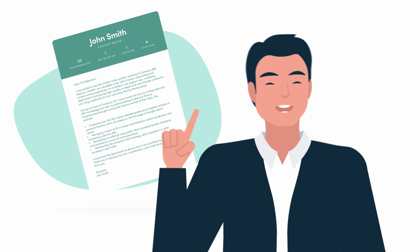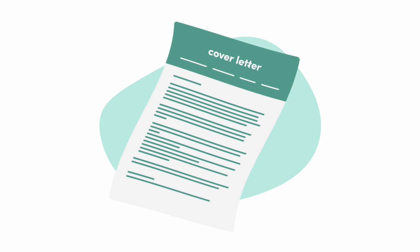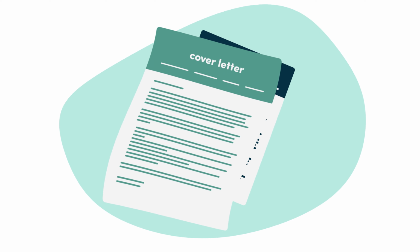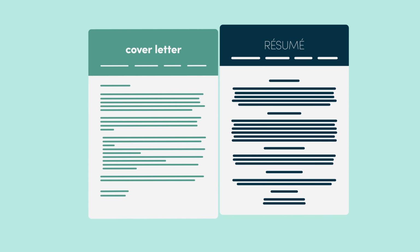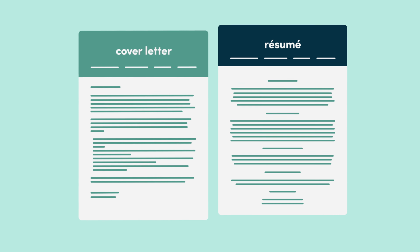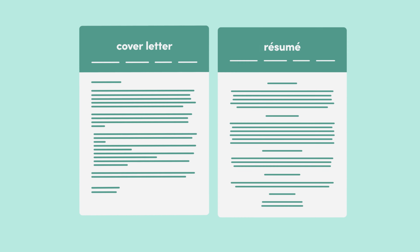Now you know what a cover letter should look like. Here are some important tips to follow. Make sure your cover letter isn't lengthy. 2 to 5 paragraphs are ideal. Make sure the overall look and feel of your cover letter matches that of your resume. This includes font choices, margin sizes, bullet symbols, and the exact same header used in your resume.